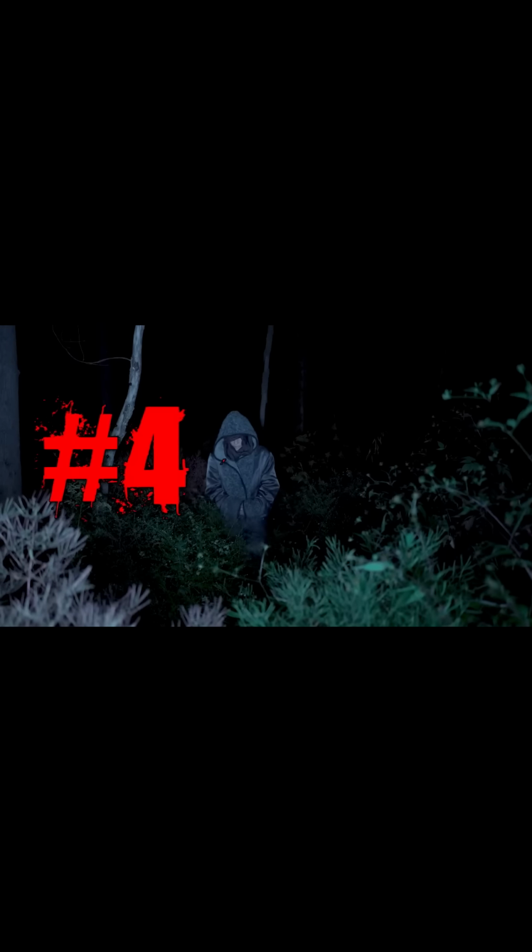The camper handled this situation perfectly, as you never know what you're dealing with in the wild. Whoever was knocking at his door never returned. What would you do in a situation like this? Let us know in the comments. Number 4.